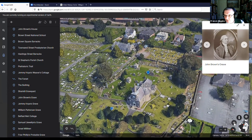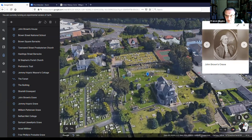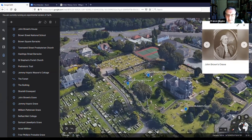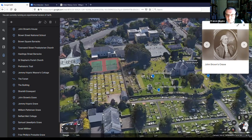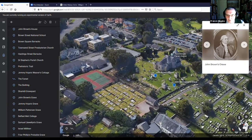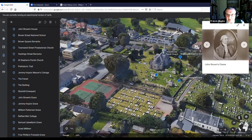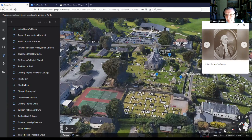So I'm just going to do this again. And so you have Knockbreda Parish Church. And John Brown, when he died, was one of the richest men in Belfast. So he was buried in what I would call Millionaires Row. And as I said, we're going to go and actually visit this. So stop it there and I'll just zoom in.